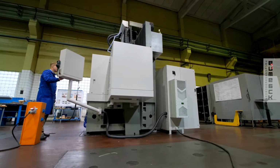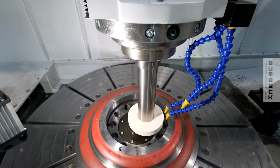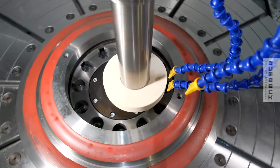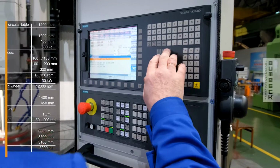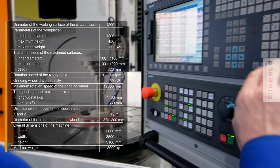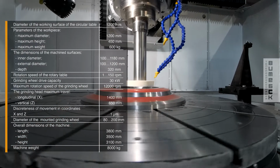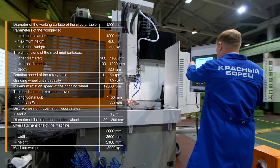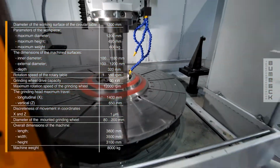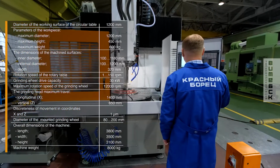The wheel head has a vertical electric spindle and can be rotated plus or minus 45 degrees in the plane of motion. The machine is equipped with CNC system and has two controllable coordinates, longitudinal X and vertical Z, as well as two controllable axes, rotation of the rotary table and rotation of the wheel head spindle. The round electromagnetic chuck with the diameter of 1200 mm is installed on the faceplate of the turntable.